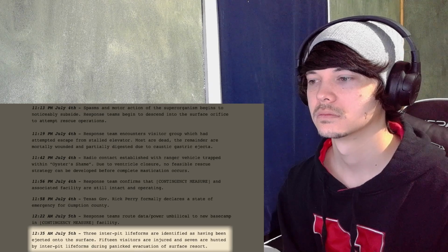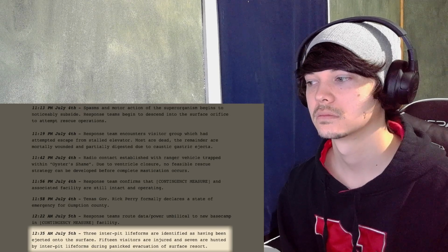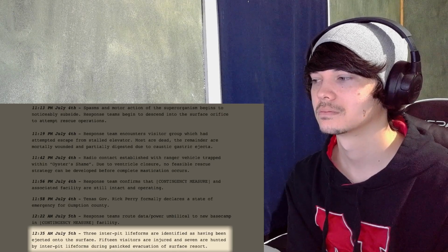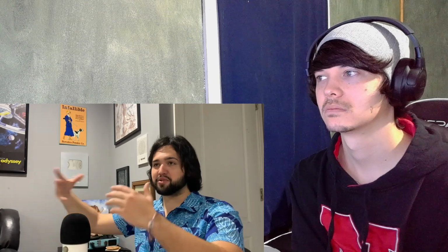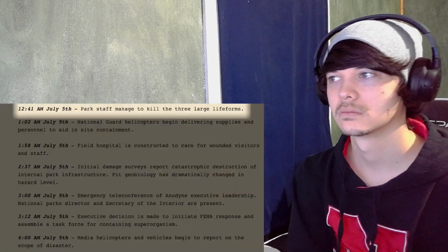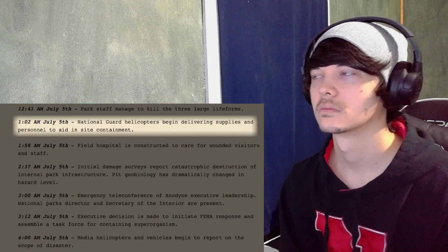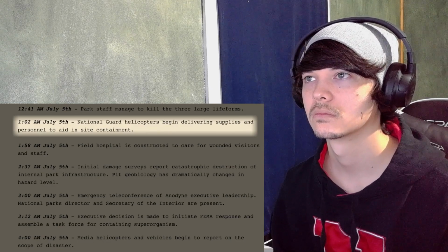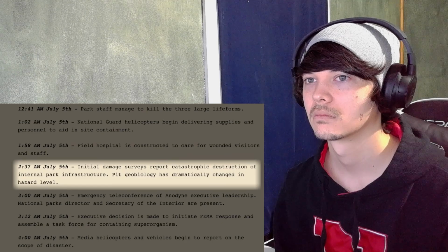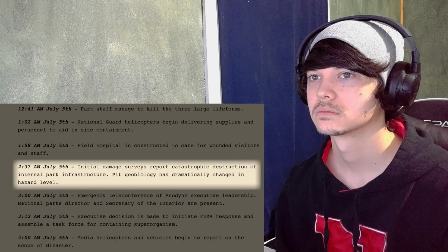1235. 3 interpit life forms are identified as having been ejected onto the surface. 15 visitors are injured and 7 are hunted by interpit life forms during panicked evacuation of surface resort. So some of the people who were just on land and around are now being killed by the giant crab things that got shot onto the surface. 1241, park staff managed to kill the 3 large life forms. 102, National Guard helicopters begin delivering supplies and personnel to aid in site containment. 158, field hospital is constructed to care for wounded visitors and staff. 237, initial damage surveys report catastrophic destruction of internal park infrastructure.